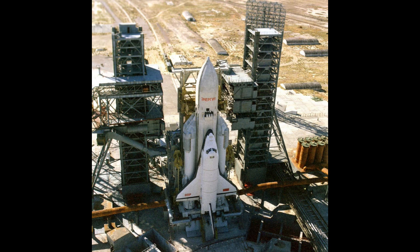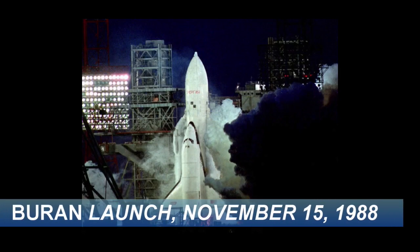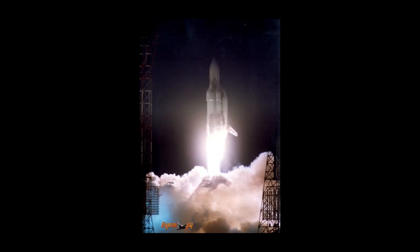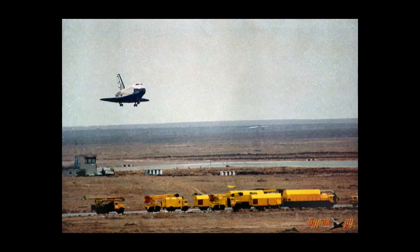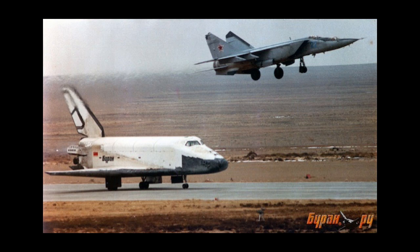The first flight was initially scheduled for October 29, 1988, but a computer problem caused a postponement to November 15th. The launch and ascent were successful, and the orbiter separated from the rocket and used its maneuvering engines to enter a higher orbit. After completing 2 orbits, the orbiter fired its maneuvering engines to leave orbit and re-enter the atmosphere. The orbiter made a successful landing at the Baikonur Cosmodrome. This was the first completely automated spaceflight and landing of a spaceplane, whereas the first flight of the American Space Shuttle in 1981 was carried out with a crew on board.